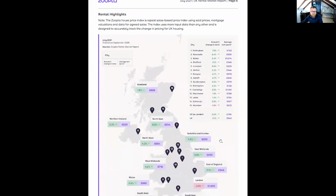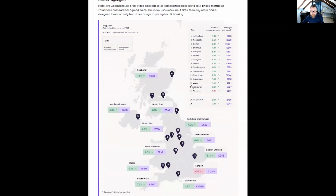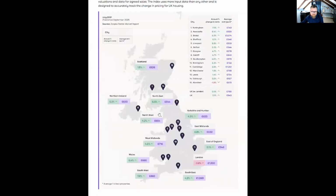So this is just a map showing you certain areas. Nottingham's had the highest growth, followed by Newcastle, Bristol, Sheffield, and Liverpool. And then we've got a map here showing those areas. There you can see in the northwest, 4.2% change, East Midlands 6.8%, the southwest 7.6%, but then London slightly lower than it was before. So certainly areas to look out for buy-to-let investors would be these regional cities outside of London.